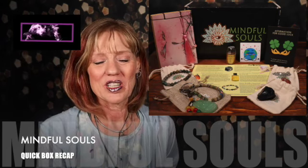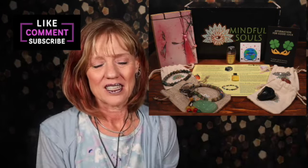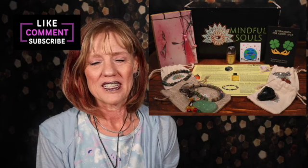So in this box, we got the black obsidian crystal, the gold sandstone necklace, the ocean jasper bracelet, the notebook journal, the frankincense essential aroma oil, and the glass Buddha keychain. So definitely well worth the cost here when you're talking about $20 plus $5 shipping. You can't go wrong with this box.